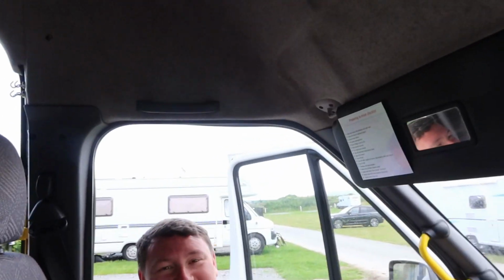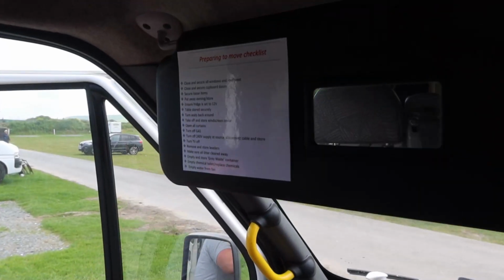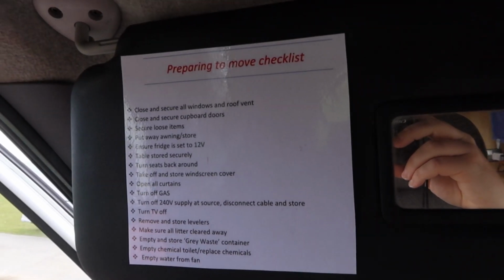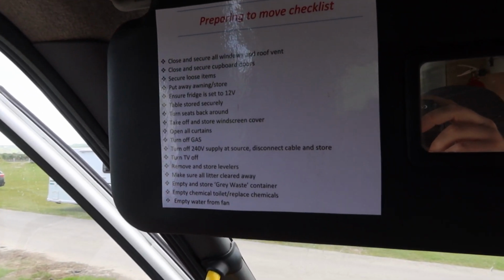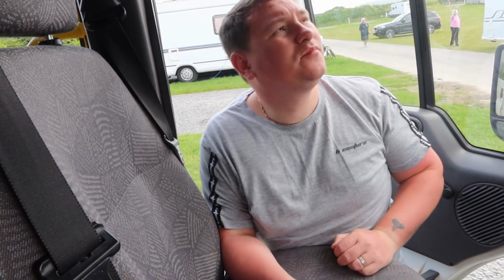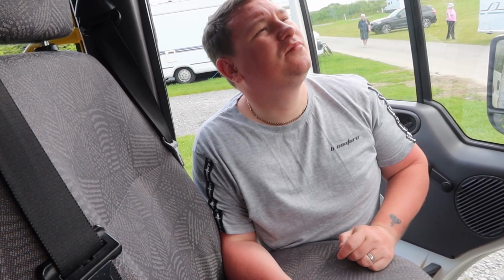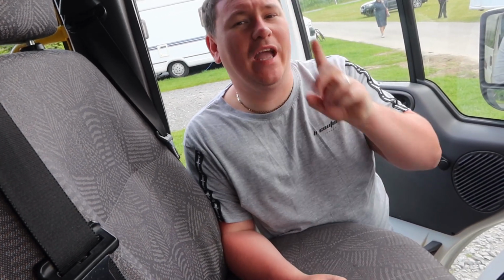So Dale has prepared, I think it's a very good list, a preparing to move checklist. So make sure the windows and vents are closed. Well, actually, I'm glad I just said that because I just realised that the roof vent is still open a bit. Close and secure cupboard doors. That's all done, check. Secure loose items. Check. Put away awning in store. Check. Ensure fridge is set to 12 volts. Not yet, but will in a moment.